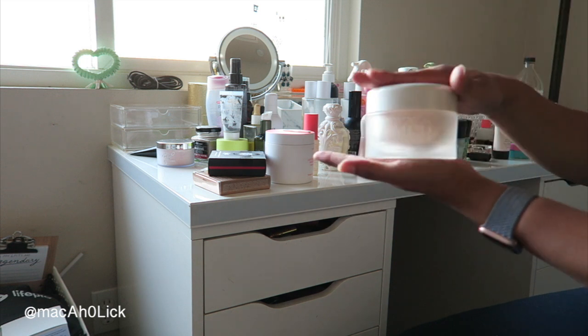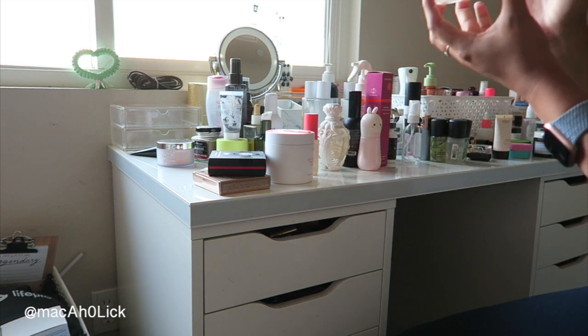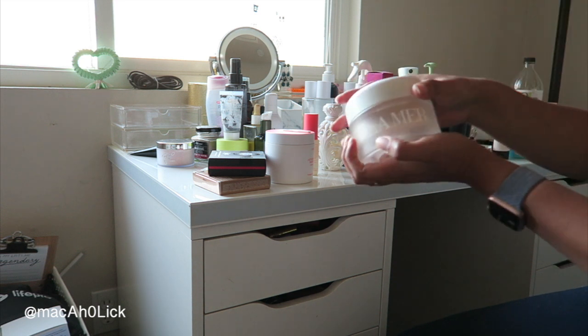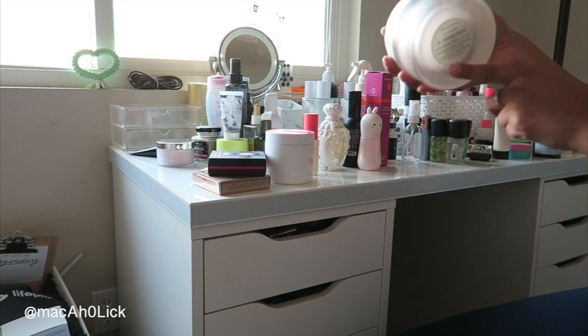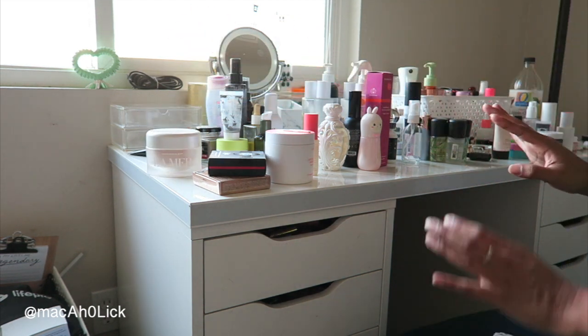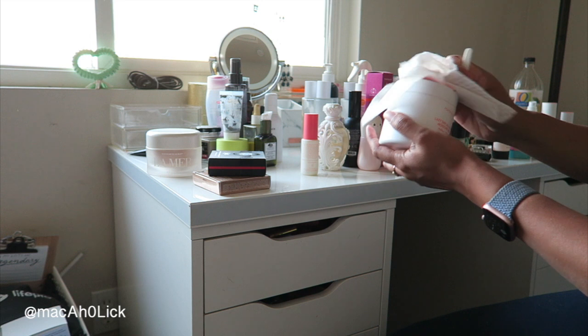It's been so hard because it's so expensive. I absolutely love this powder. Come back. But it's time to let you go, like my fancy La Mer. It's time. It was such a great powder though. This is my Peach and Lily. I love Peach and Lily.